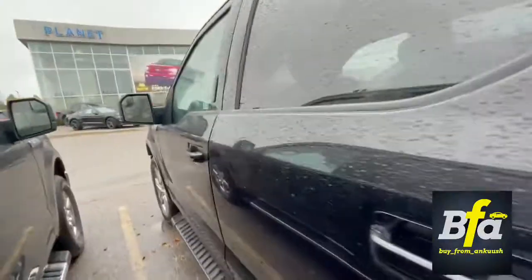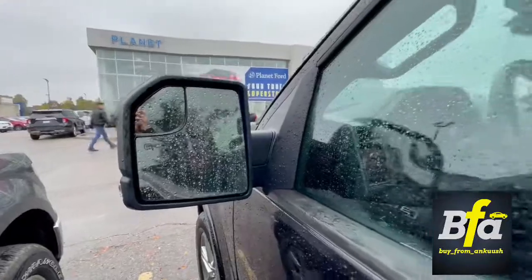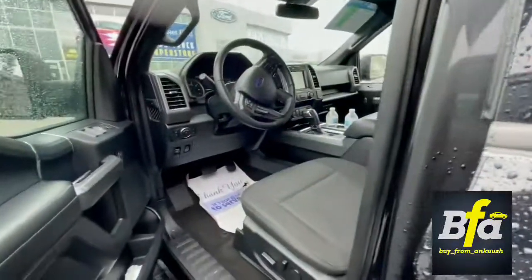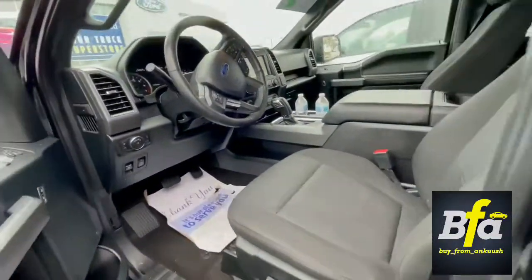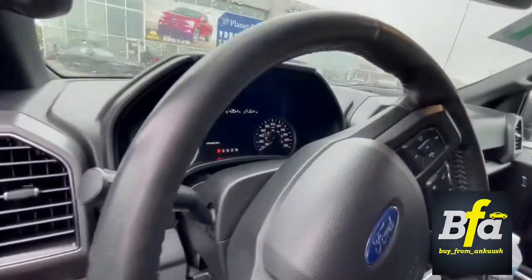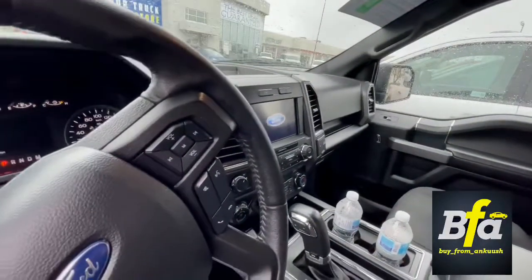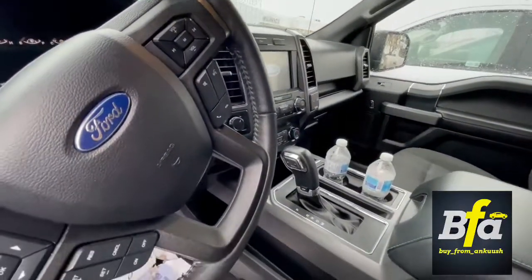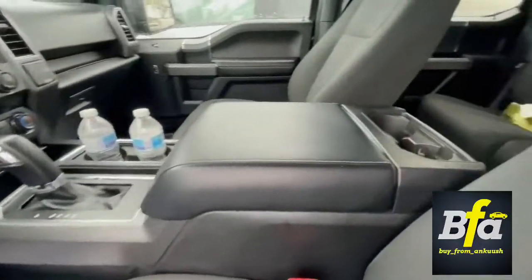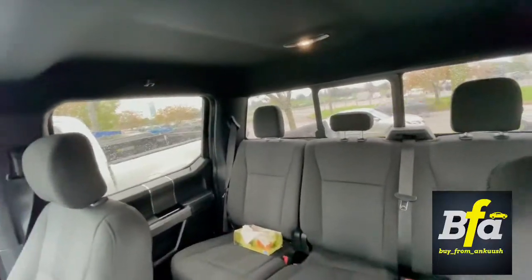On the driver's side, you can see the keyless keypad entry system. The side view mirrors are heated. Heated seats. Digital and analog instrument cluster with 8-inch touchscreen system, voice activated navigation inbuilt, and nice looking interiors with the sliding window in the back.